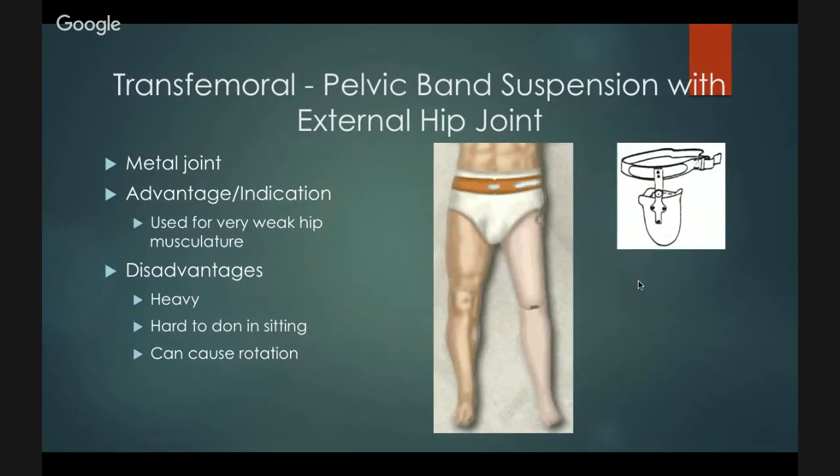Pelvic band, again, similar idea, except this incorporates a joint. So somebody with hip instability, this might be an option. The one patient I have this in is actually a hip disarticulation, but he had enough soft tissue that we created like a transfemoral socket for him. So even though we kind of had this transfemoral socket, he didn't have a hip joint to speak of. It's kind of odd, but it worked out, and we just gave this.